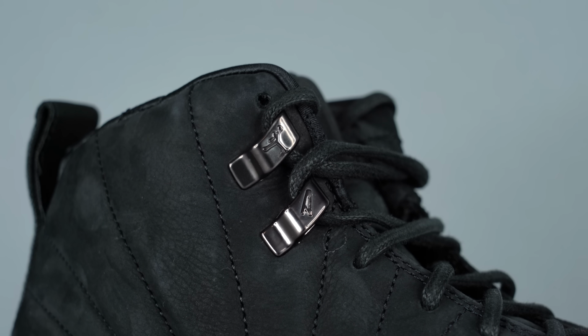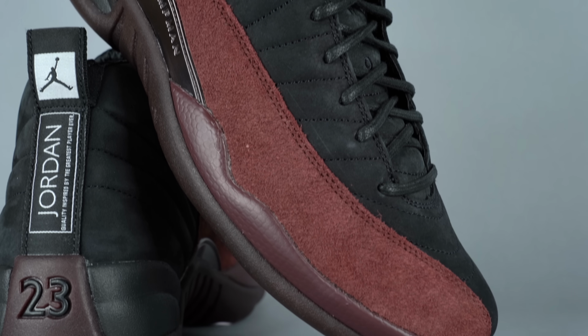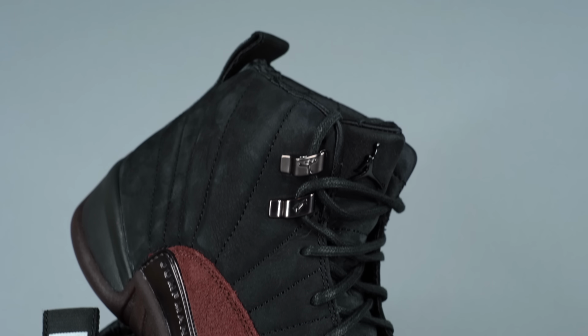On either side of the tongue, you've got these metal lace eyelets that both feature the Jumpman logo and the Maniere logo, and then moving inside the sneaker, you get to this beautiful black quilted sock liner. Now, I think this is a detail that every single Maniere Air Jordan collaboration has had, and it's definitely a detail that, again, makes the shoe feel more premium, makes it feel like a more expensive sneaker than a standard pair of Air Jordan 1s.